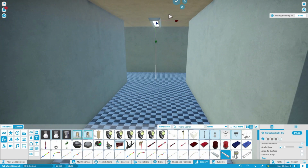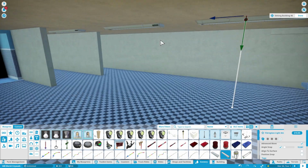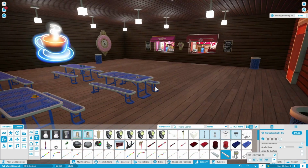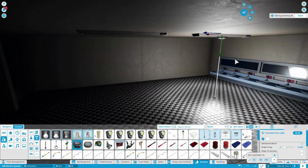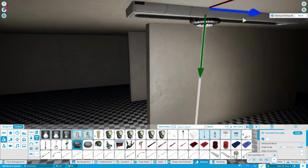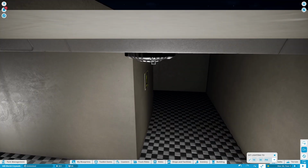Now these always bother me. These lights in-game, they look great. They look like overhead lighting should look. But the reality of them is they are so underpowered. They don't provide almost any light. So in order to make them really work, what I always do is I hide a floodlight inside of them.